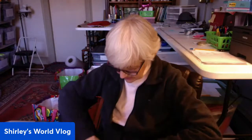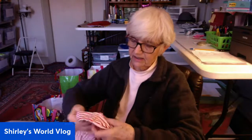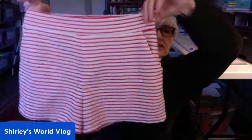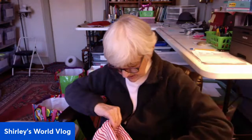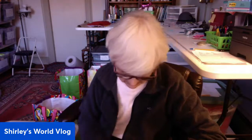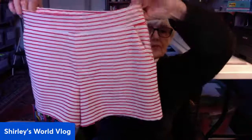It's a pair of shorts by RD Style in a small. They don't feel very good quality. And they have a lot of pilling here at the pocket. I don't know if those are worth listing or not. I have to look it up, but they don't look to be very much of anything. RD Style. Looks like pull-on shorts.